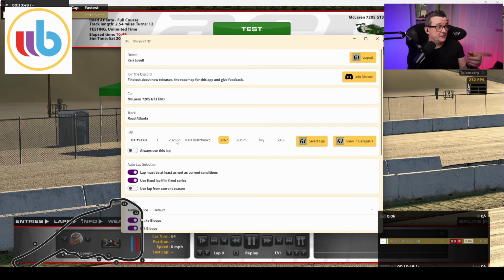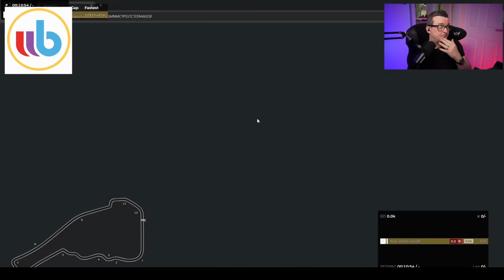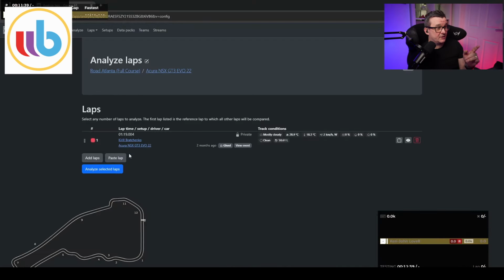If you look at the lap that is the fastest that they brought up automatically for me to race against, and we look at it in Garage 61, what you notice here is the lap they brought up is actually in the Acura. So as we know, a lot of these cars, the GT3s, have different braking points, which means the fastest lap they brought up for us to just go straight in and compare against was actually in a different car.